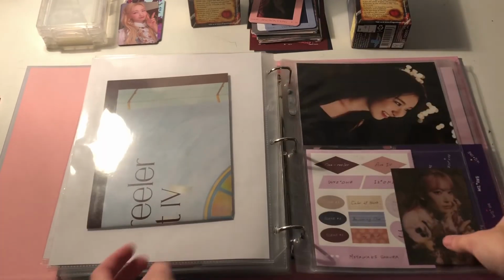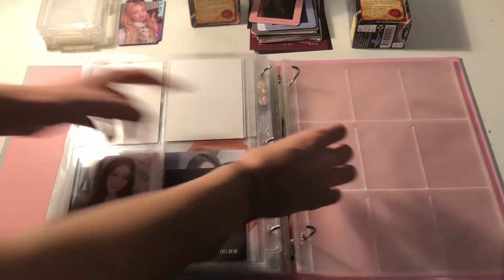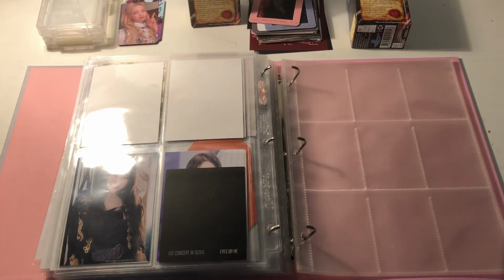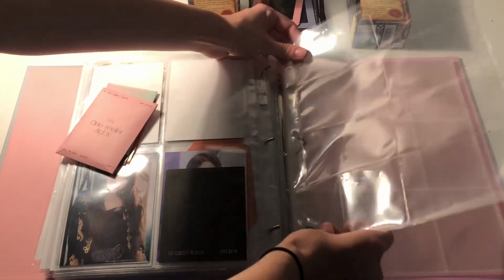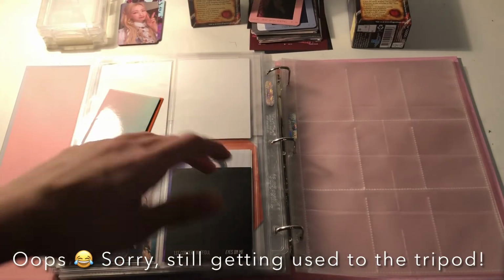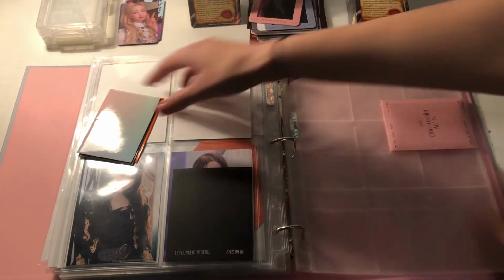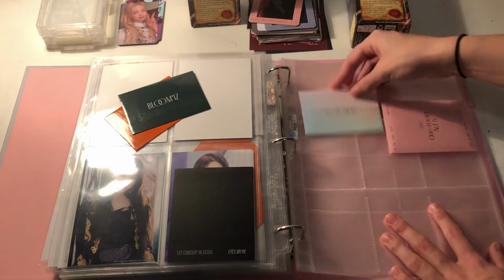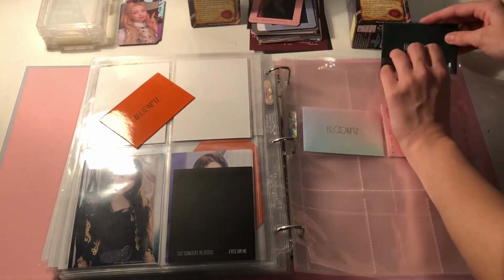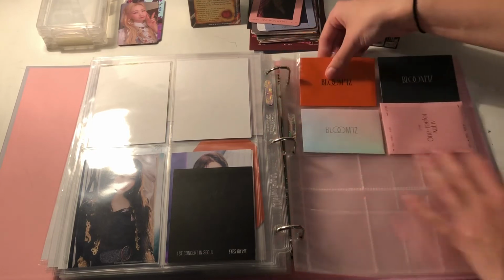So I did just figure out that the cases fit in 8 pockets. So I've just got the Blue Eyes mini card cases and then the one reeler. My arm, I feel like I'm trying to figure out this angle, but my arms are really weird in this angle, so they look really big. So I'm just trying to figure things out at the moment.